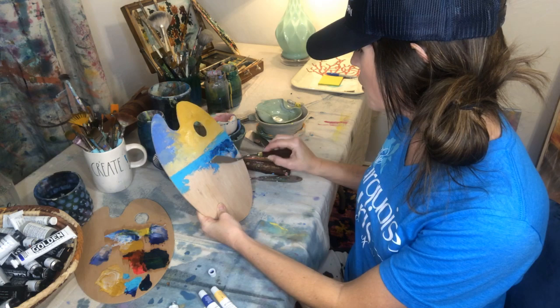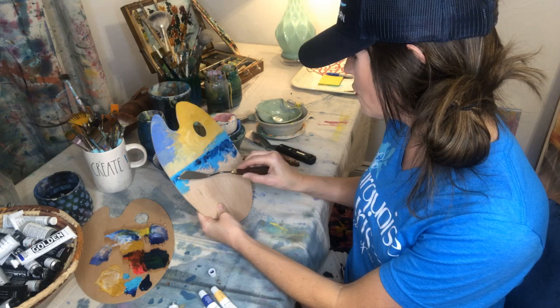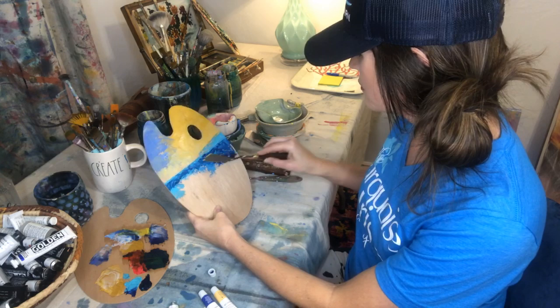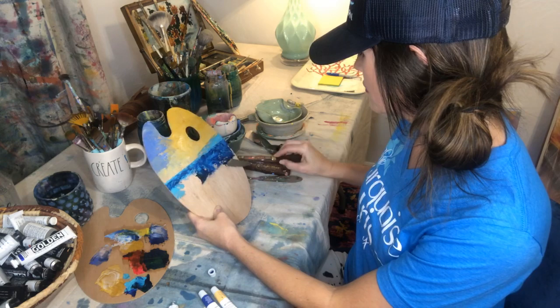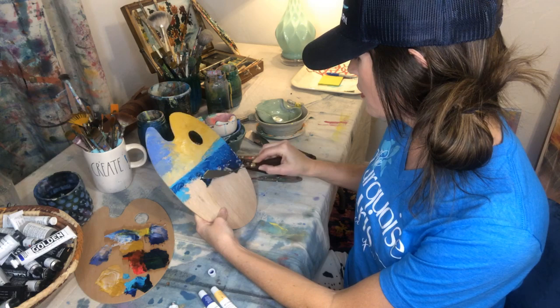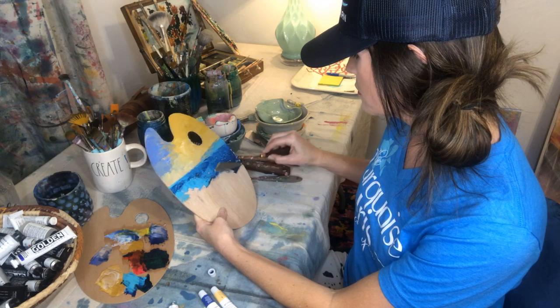Of course, since this is oils, it's going to take longer to dry, so I get a lot more time to get it just the way I want it, whereas my acrylics do dry a lot faster, the type I use. So I've got to build my shore up over here. I'm working on getting my water done first. This is the knife that I'm using.